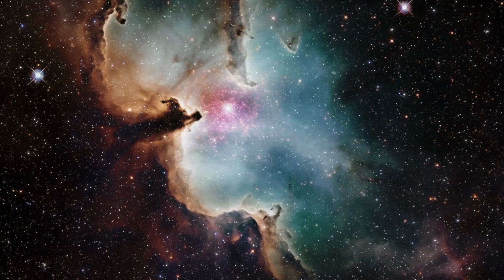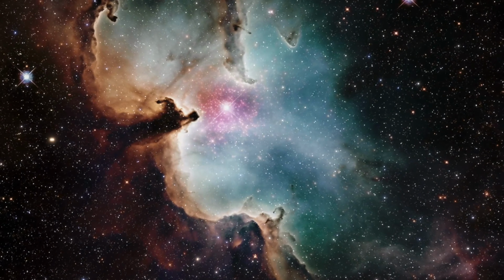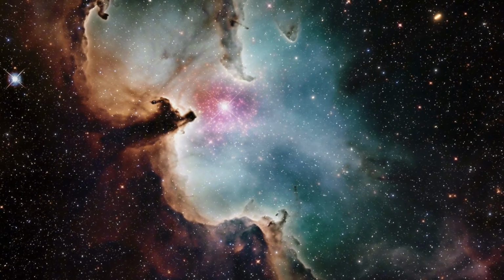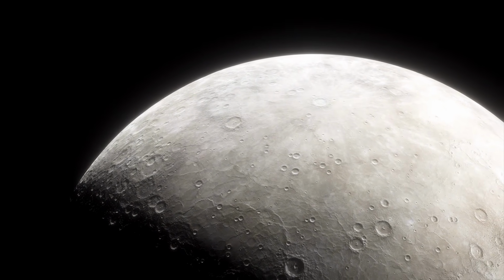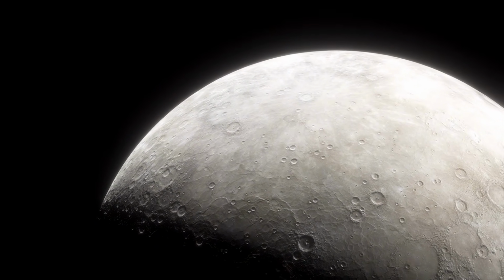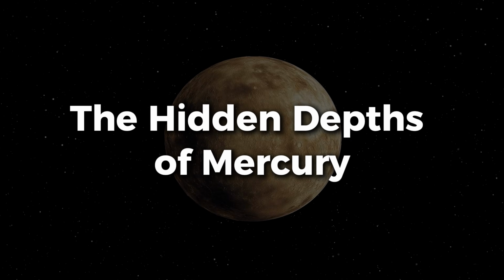These incredible secrets of Mercury challenge our understanding of planetary formation and evolution. They remind us that even in our cosmic neighborhood, many mysteries remain to be solved. As we look forward to future missions and discoveries, we can't help but wonder, what other surprises might be hidden beneath Mercury's cratered surface? The hidden depths of Mercury.